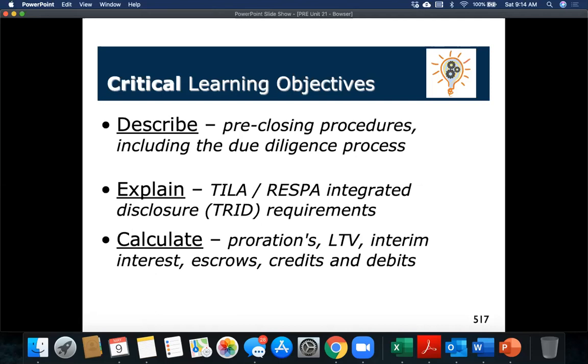But we'll be looking at lots of things here. Prorations, we'll revisit loan to value. That's going to be with us forever. Interest, interim interest, escrows, credits and debits. When does the buyer get the credit? When does the seller get the credit? And who gets the debits? Okay, so we're going to be doing a lot of that.